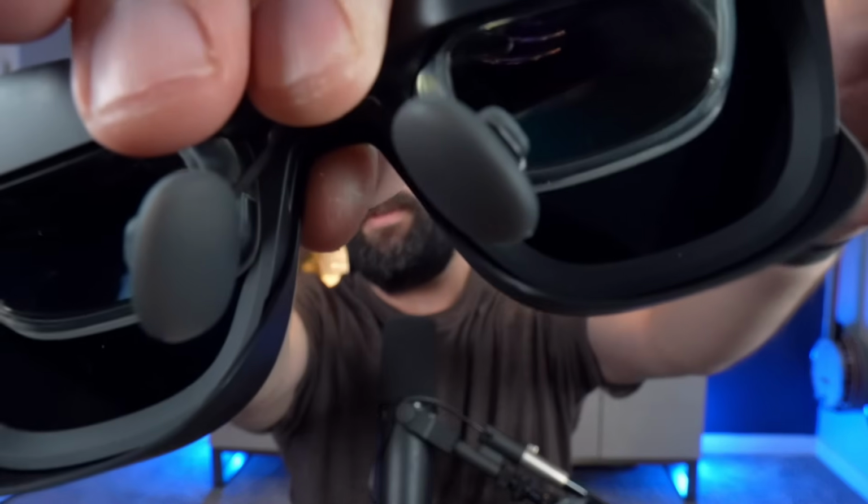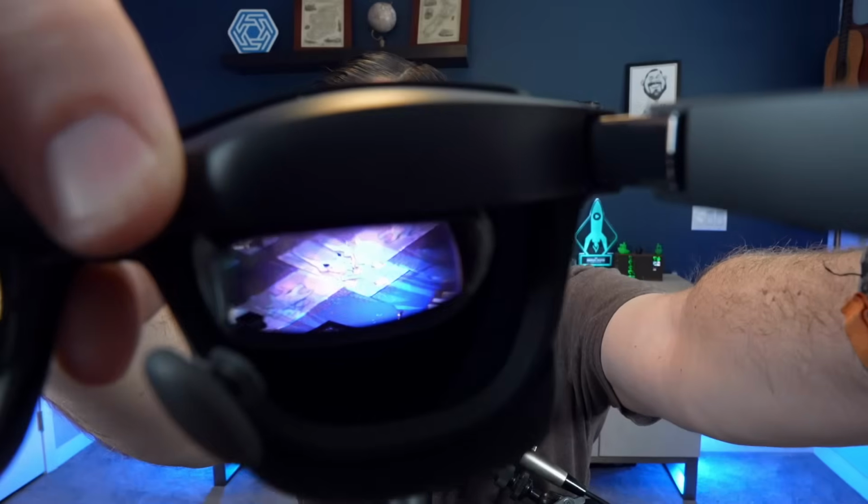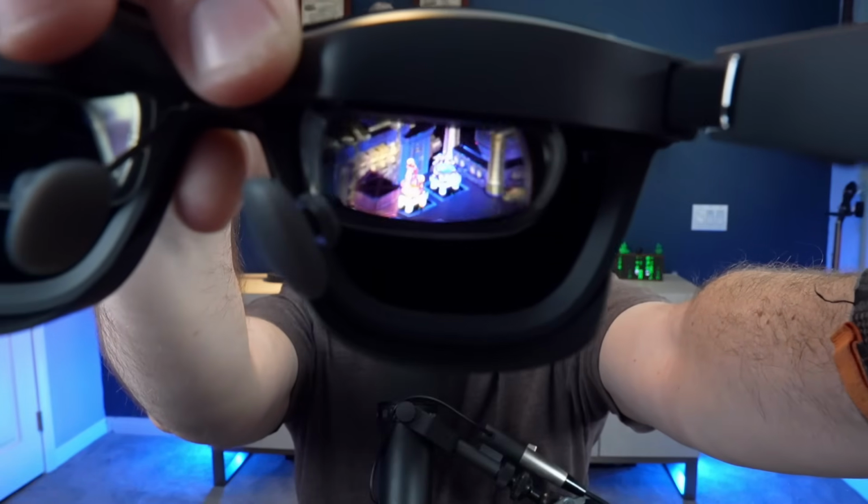One of the downsides of these is when you do want to use them, you have to connect them via a cable. So whenever you're wearing them, they look something like this with a little dangly cord hanging down. I currently have it hooked up to my Steam Deck, and I'm actually looking at a game screen right now. I can actually see the game that I'm in the middle of playing. If I cover this little sensor here, it makes it think it's still on my face. And then if you look inside, you can actually see that I've got a video game going on inside there.